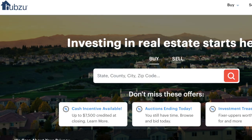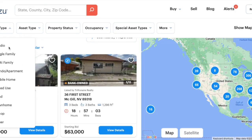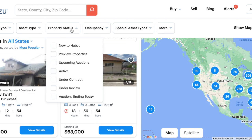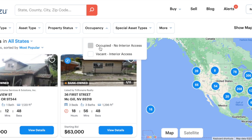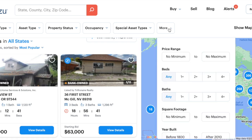So, Hubzu is again like auction.com. You can filter it: studio, single family, multifamily. You see all of those are there. Bank owned, non-bank owned, second chance properties, properties that are active, upcoming auctions. So those might be like pre-foreclosures. It lets you know if they're occupied, people live in it, or if it's vacant. So just go through here and test out Hubzu.com. Very similar to auction.com. So give it a look around.